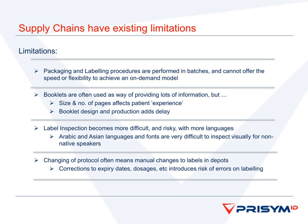And finally, another restriction inherent in most clinical trial supply chains is where changes to protocols such as dosage or storage or expiry information require a change on the label. If the stock is already in a regional depot, there may be no easy way to change these labels without introducing risk of errors. So, Jason, what is your opinion on that? Are there other limitations that can cause problems?